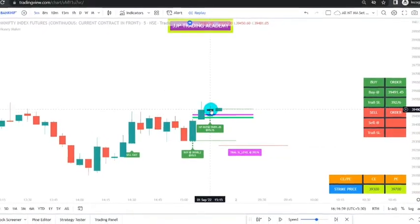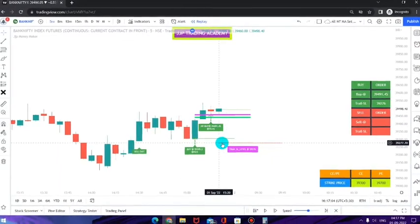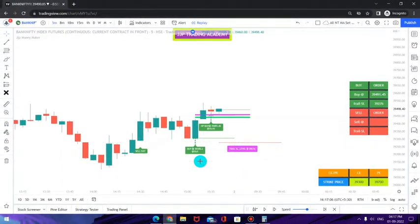So this is a satisfied condition because we got a perfect entry above the two levels, and now the candle is closing above the two levels, so we can take this entry, and our stop loss has been moved to the trailing stop loss at 39,276. But almost the market has ended for the day.